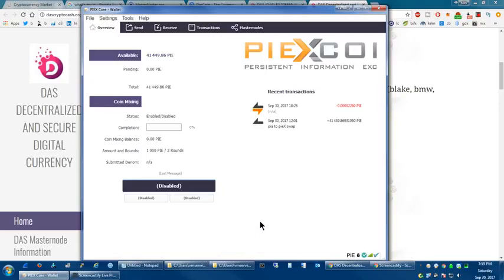Once that completes, the next step is to encrypt the wallet. It's going to ask you for a password. It's going to be 10 characters. You put the password in. It's going to restart. And boom, your wallet's encrypted. So the encrypting process is really easy. Then you start back up the wallet and unlock the wallet. And that takes care of the encryption part. All right?